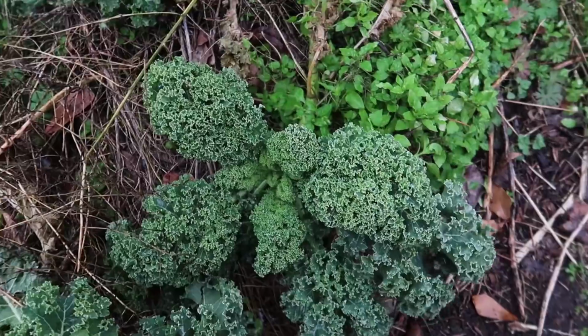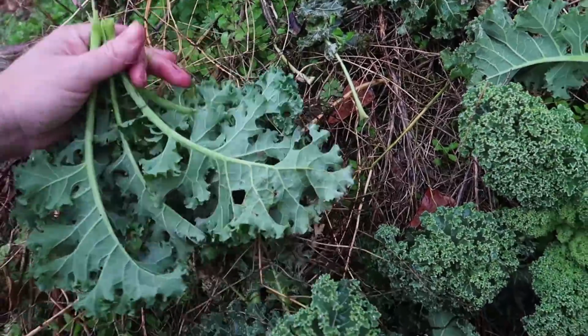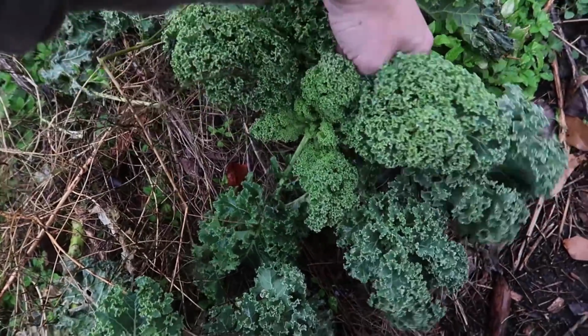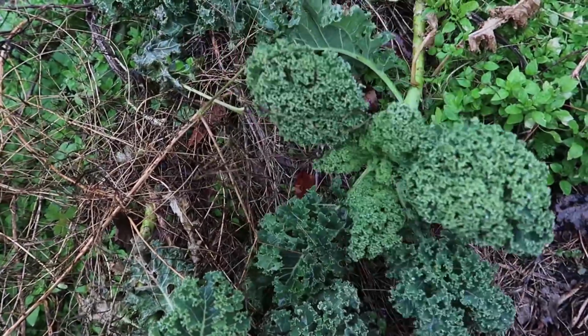It's really doing well. Some of the leaves are freezer damaged or cold damaged, but most of them are looking pretty healthy. And we are going to harvest some of this kale to make my all-time favorite meal. This is my deserted island food.